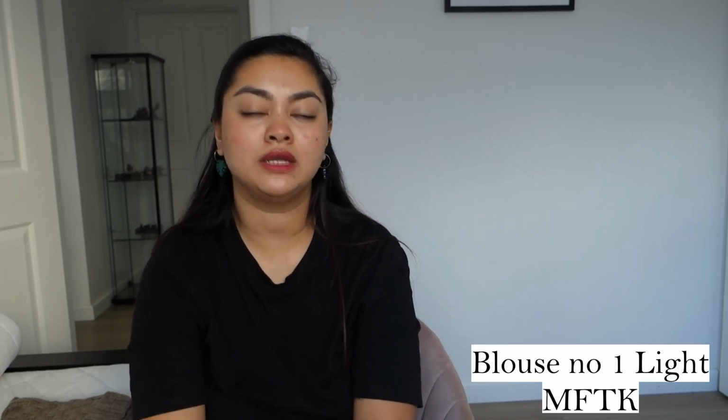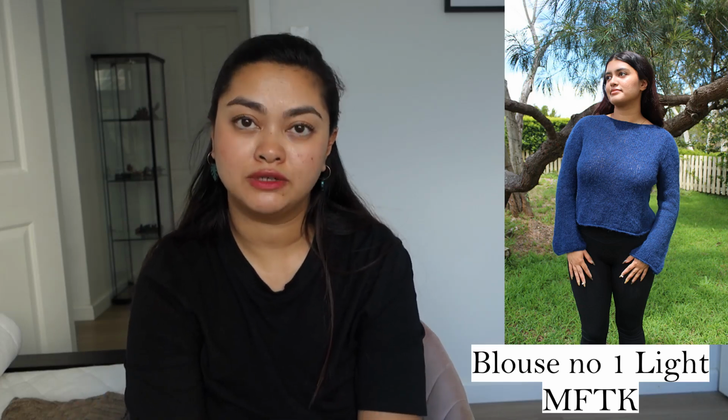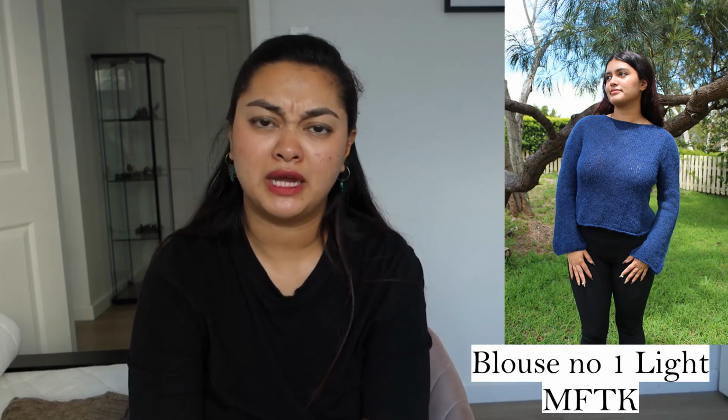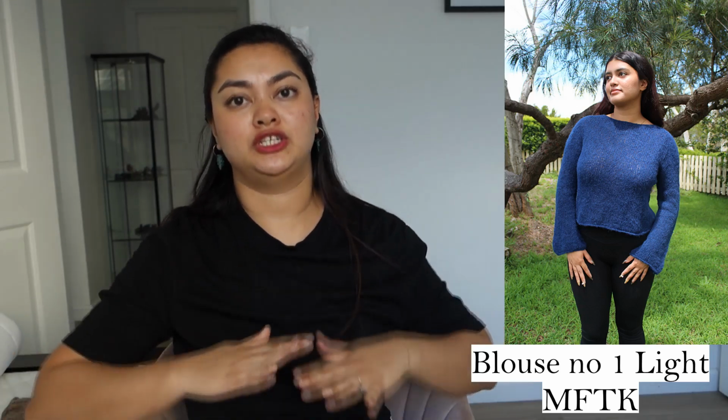And then the next finished object was again for my sister. I started this one mid last year and I don't know why I just stopped knitting on it. It was Blouse number 1 Light by My Favorite Things Knitwear, and I knit this in Fibre Co Cirro, which is like a fuzzy alpaca and cotton yarn, kind of like a mohair held double. I'm pretty sure that's what the pattern's written for. In the colorway Blissful. I had knit this till like this sleeve separation and a little bit of the body, and I don't know why I just didn't pick it up.